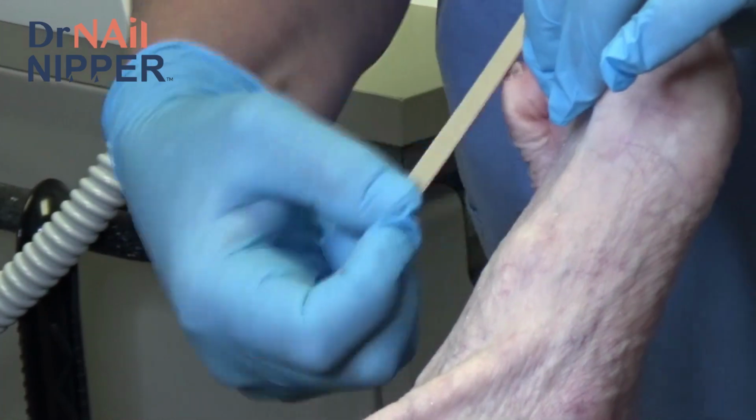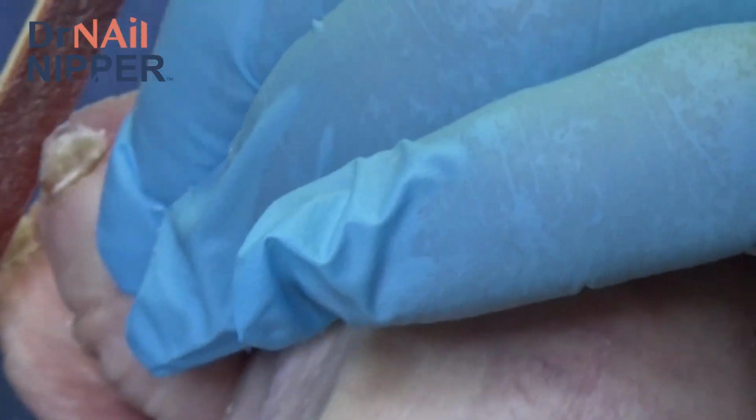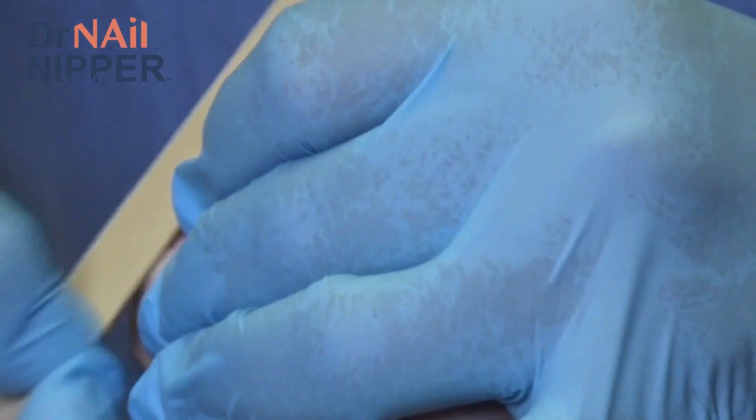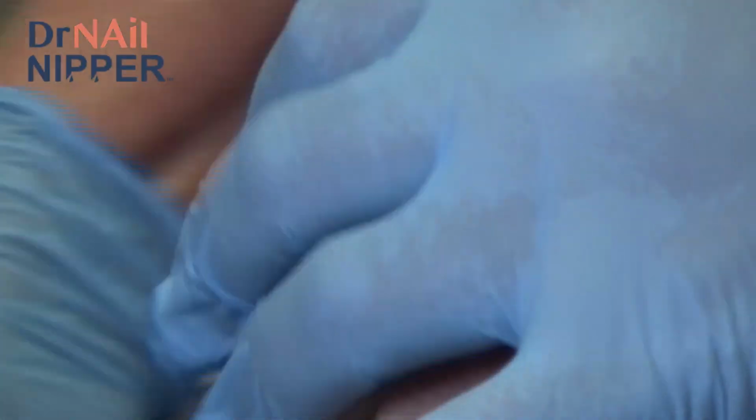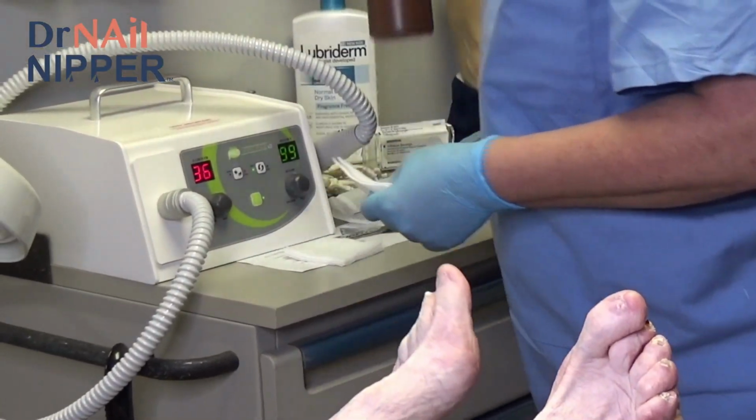Yeah, you know what, there's no rush, and if we get you back on a regular schedule, they're not going to be this thick and painful anymore. How often should I come in? I'm going to say let's get you back in here in 2 months. 2 months, okay, I should be able to manage, let's see, November then, early November. Yeah.